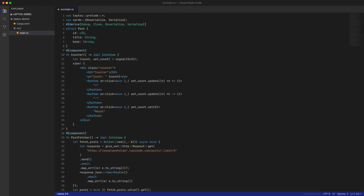The Action type is Leptos's way of handling async operations in response to events. It is cleaner than the spawn_local pattern. You define the async function once, dispatch it from event handlers, and read the result reactively. The Suspense component shows the fallback while the action is running and shows the result when it completes.